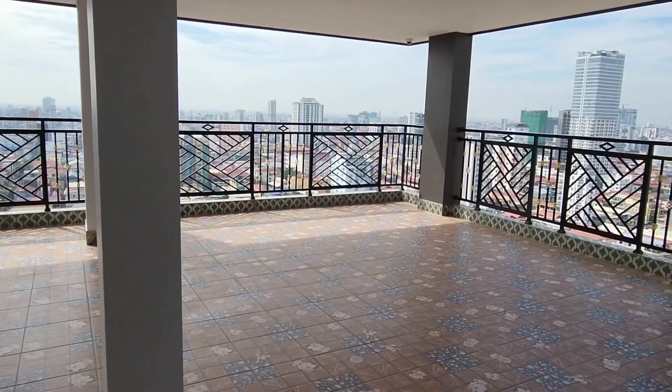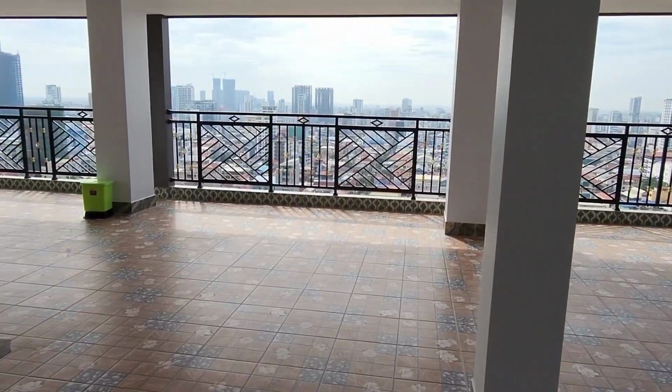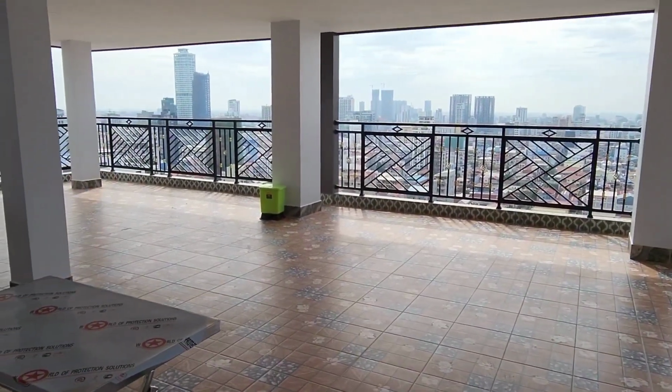So if you've got your own home or apartment anywhere in the Western world, you can rent it out and come and live here at a fraction of the cost.